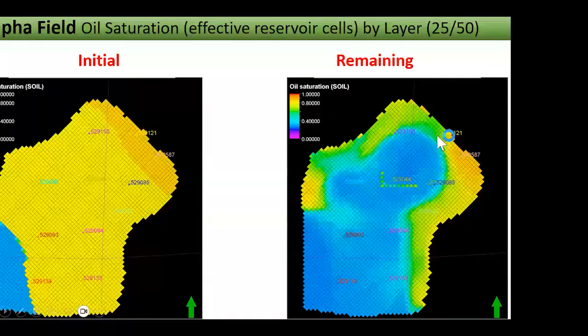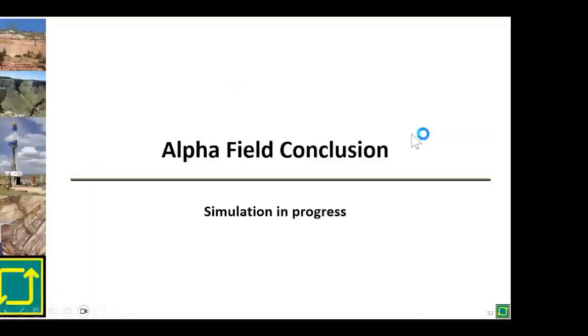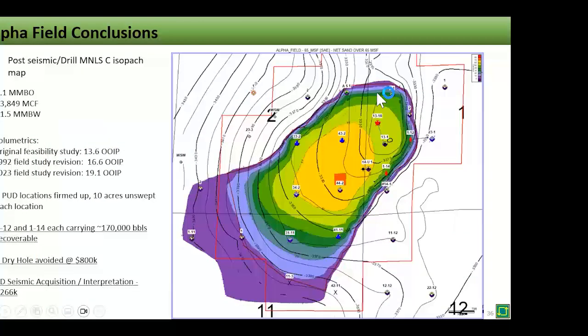But yeah, I think there definitely could be some locations when you're looking at this that are going to be structurally high. Oil water contact is minus 3390. So you've got plenty of structure up here.